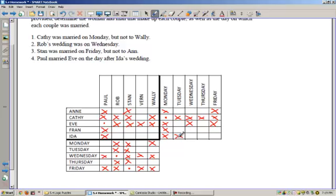All right, and a day after Ida's wedding. So here's Ida. Okay, so Ida could get married on this day, but then Eve cannot. All right, so that means Ida cannot get married here, because if Ida got married here, Eve would have to get married the day after, so that can't happen. Now Ida could get married on Wednesday, and then certainly Eve could get married on Thursday, and that's the only one that will work because Eve can't get married on Friday, so that means there's a dot here and a dot there.